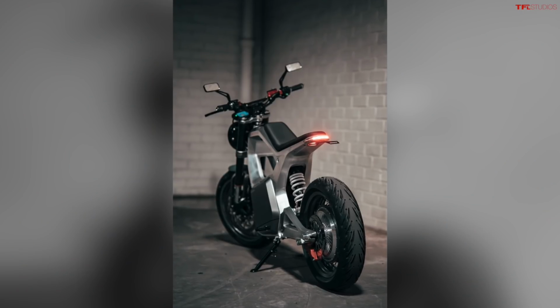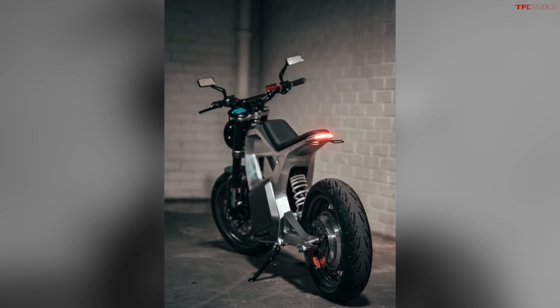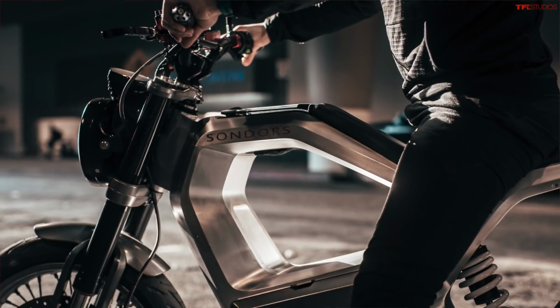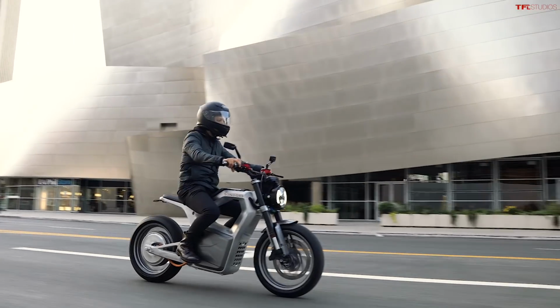It's a very narrow and short looking bike. Sondors says that this only weighs 200 pounds. It's an all aluminum frame and swing arm, and by the looks of it, it's unpainted aluminum. So it's kind of got that Cybertruck look to it, which is pretty popular. Really took off in 2020. So I'm loving the look of it. Love how futuristic it looks.